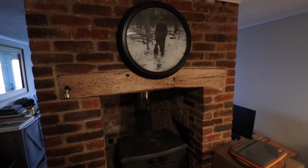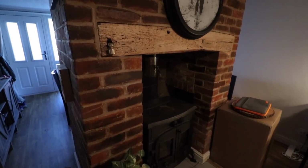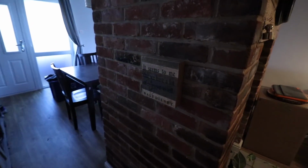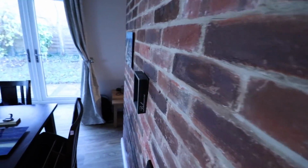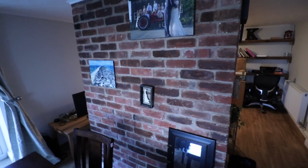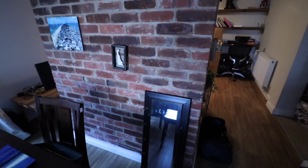And then these are just random photos that I had. I found nail holes as I was walking around and unpacking stuff, so just messing with Chelsea, I went through and just put random stuff up on here. So it's definitely not going to stay here, but I'm just getting it out of boxes and then up.